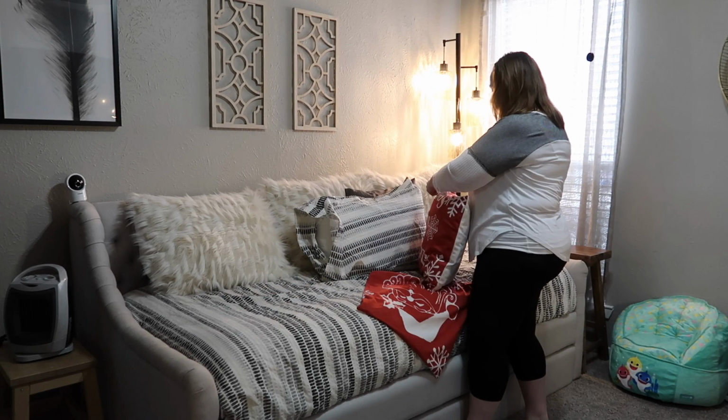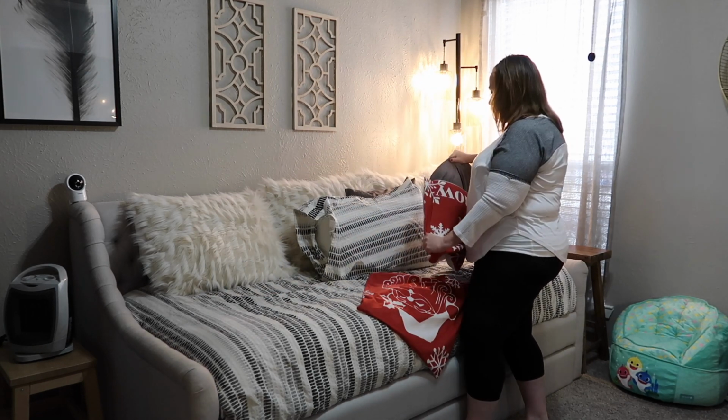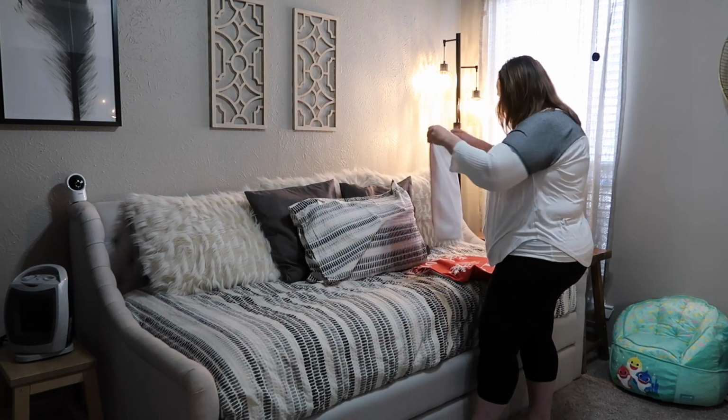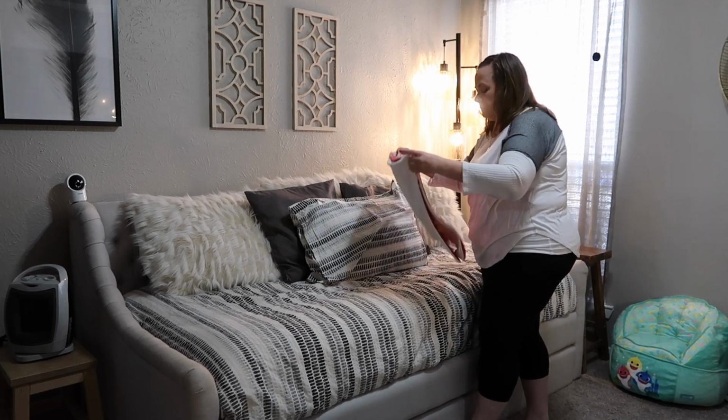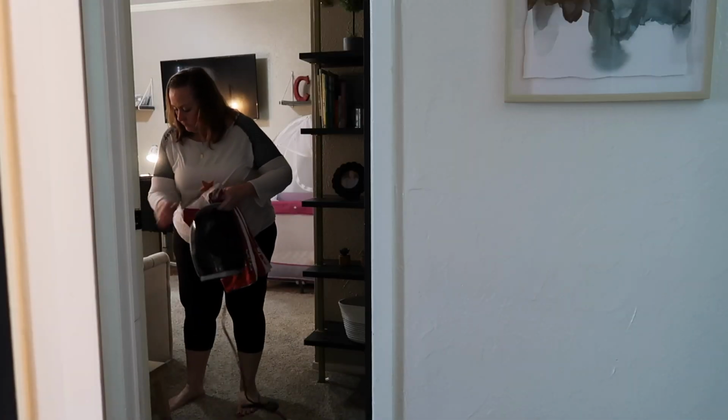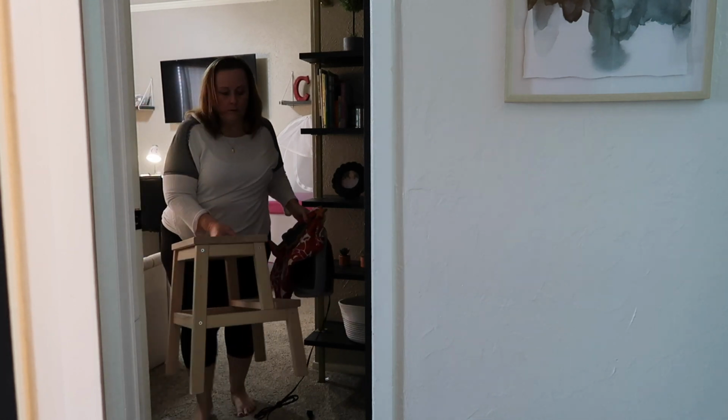As you can see, this room was not super messy. It doesn't really ever get super messy. It just needs tidying like the rest of the house. I did the same thing here that I did in all the other rooms. I'm just moving out all of the Christmas decor and the things that don't belong in this room, and I'm taking them to the room that they do belong.